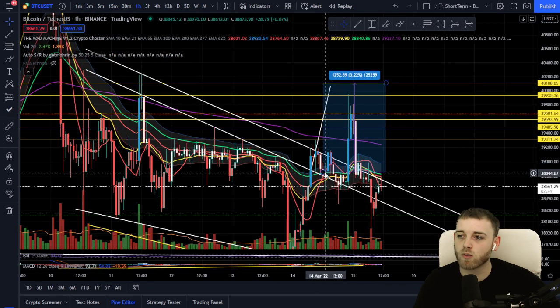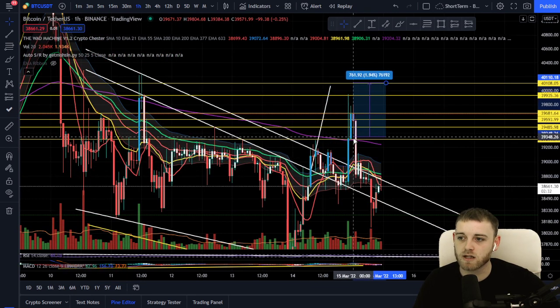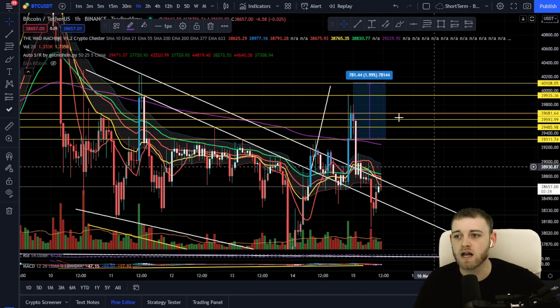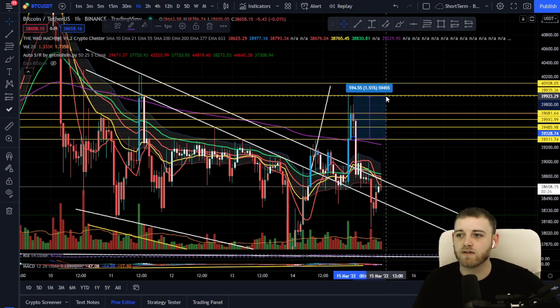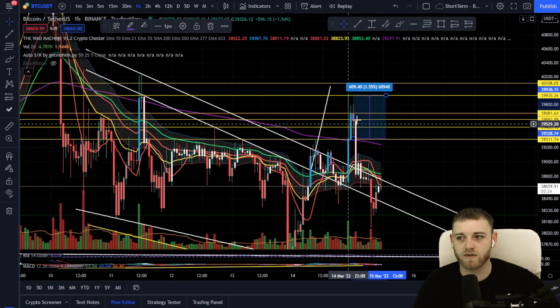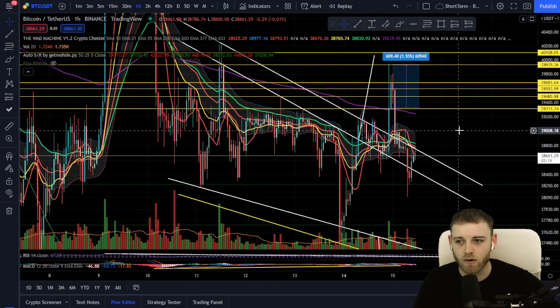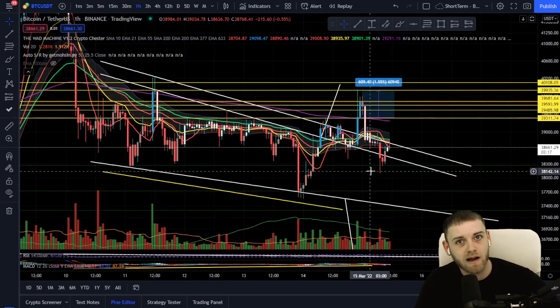And we rode that long wave up all the way to the top side here of the completion of the measure move. Didn't quite get there in terms of the completion of the measure move, which was around 40,000, but we still banked a nice hefty bit of profit on the way up, smashing these take profits quite aggressively, which was really, really quite nice. Made around 1.5% there.